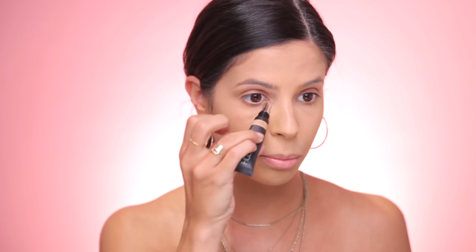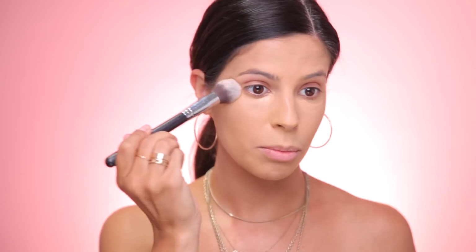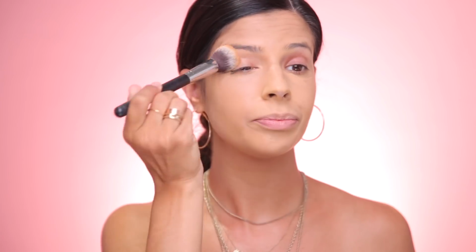So I'm going to put a little bit of this Huda Beauty concealer. I wish I had the Juvia's Place, but I don't need that much concealer because this foundation is so thick. I'm just going to blend it out. I do feel like I got a little extra coverage on my under eye area, my dark circles, because the foundation was so nice and covering. I'm not going to put on too much concealer because I really want us to focus on the foundation.